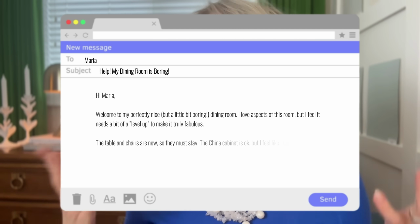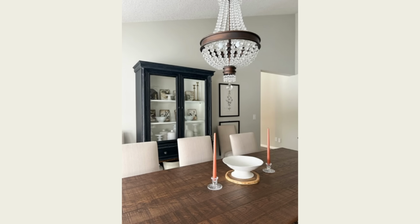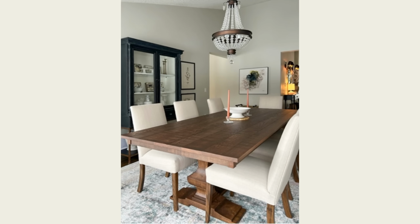This follower sent in her dining room and she said, "Welcome to my perfectly nice but a little boring dining room. I love aspects of this room, but I feel like it needs a bit of a level up to make it truly fabulous. The table and chairs are new, so they must stay. The china cabinet is okay, but I feel like it needs to be more of a sideboard or a buffet table for storage/functionality. I would be open to relocating it or selling it. Besides, a buffet table would give me the opportunity for 2 lamps.